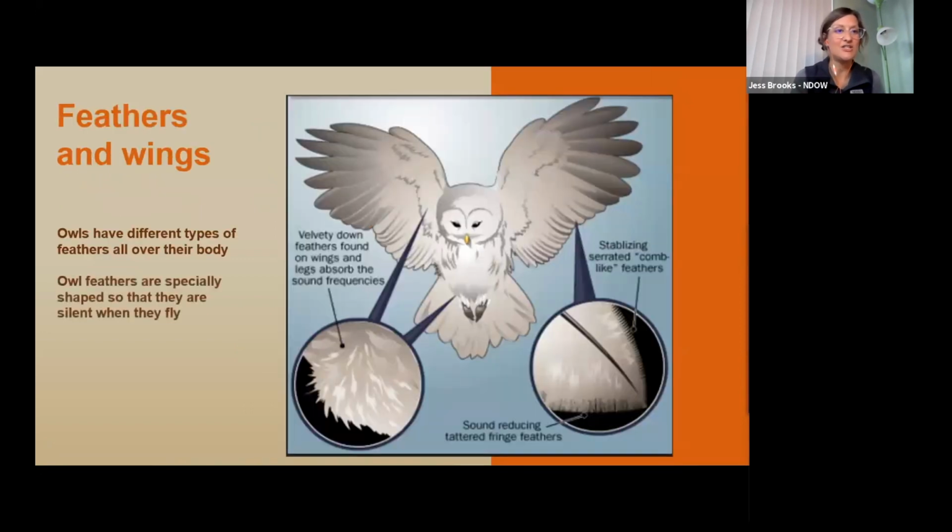All right, so let's get into it a little bit further. So first, feathers and wings. Owls have different types of feathers all over their body. Owl feathers are specially shaped so that they are silent when they fly. And I have a picture to show you in just a moment here. But in this little drawing, we see velvety down feathers that are found on the wings and on the legs and on the body that help absorb sound. So it helps them stay silent. It also helps keep them warm.